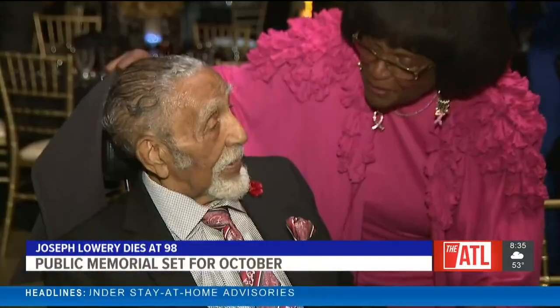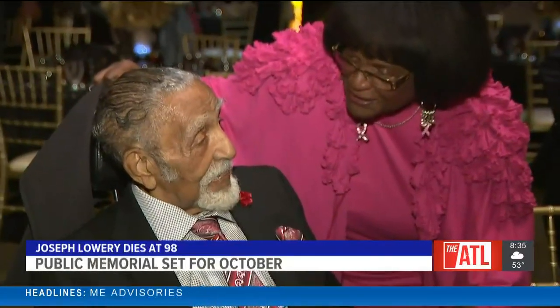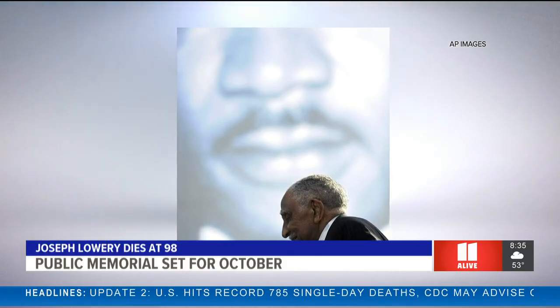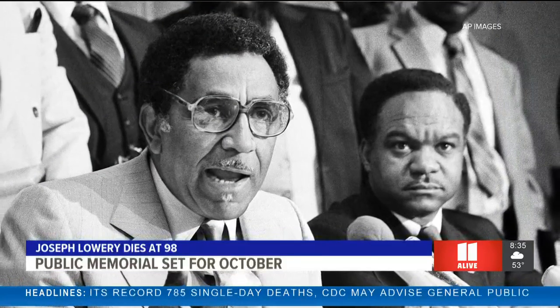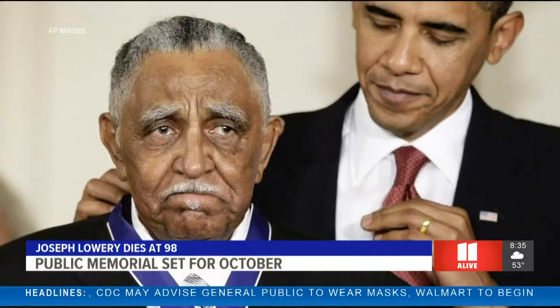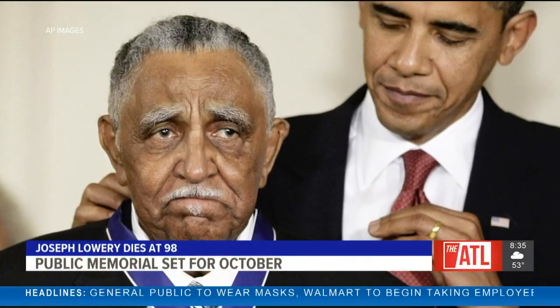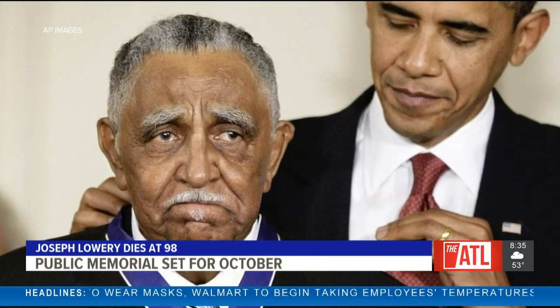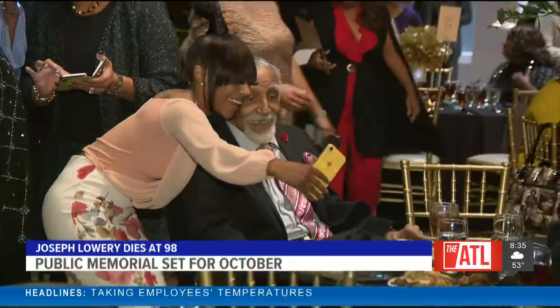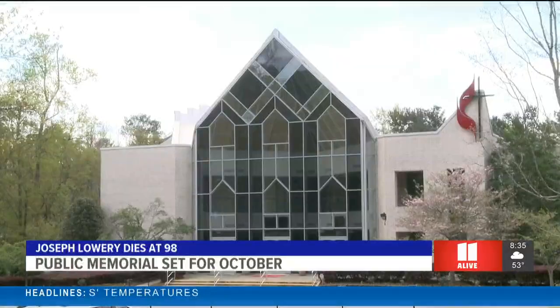The Reverend Lowry, of course, worked side by side with Dr. King, a founding member of the Southern Christian Leadership Conference, the SCLC, and the longest serving president as well. In 2009, he gave the benediction during the inauguration of President Obama. Cheryl Lowry says, although you cannot celebrate his life together because of COVID-19 right now, still there are those who are thinking of him in the community.